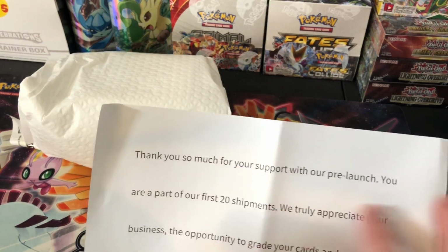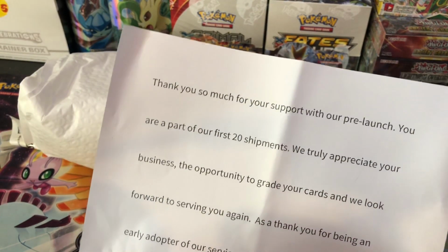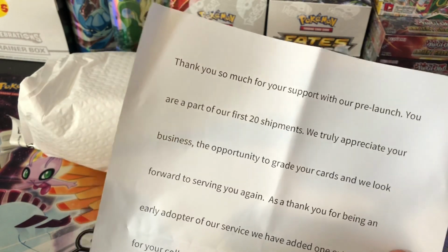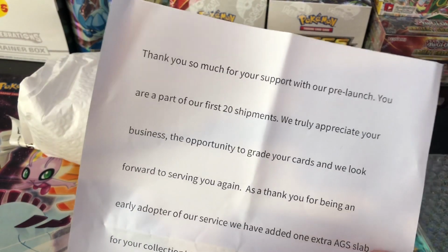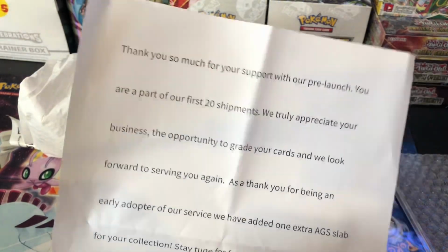You are a part of our first 20 shipments. We truly appreciate your business, the opportunity to grade your cards, and we look forward to serving you again. As a thank you for being an early adopter of our service, we have added one extra AGS slab for your collection. Stay tuned for future rewards. Thank you from the AGS team.